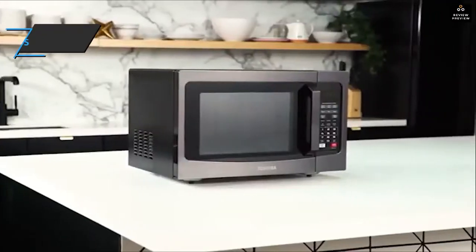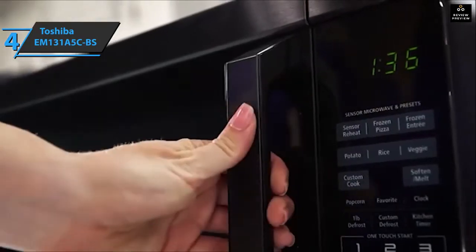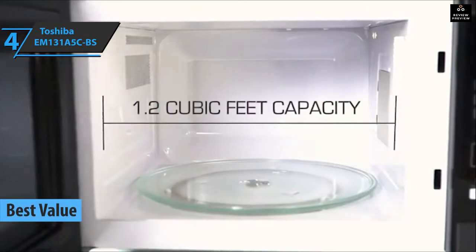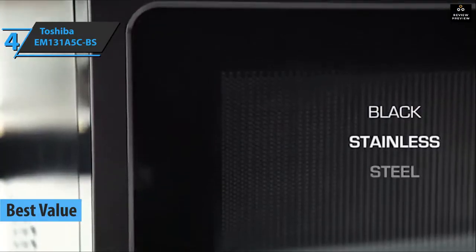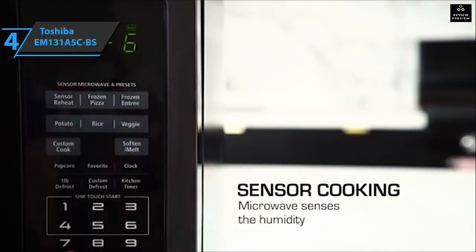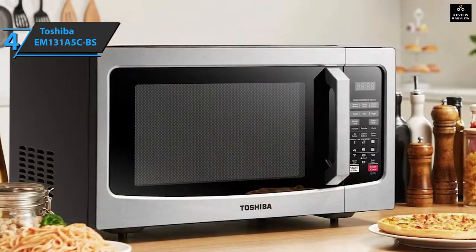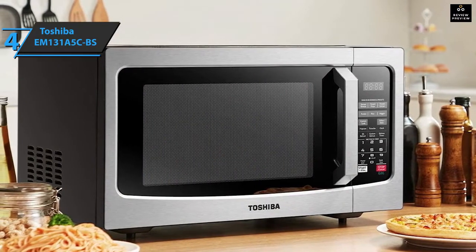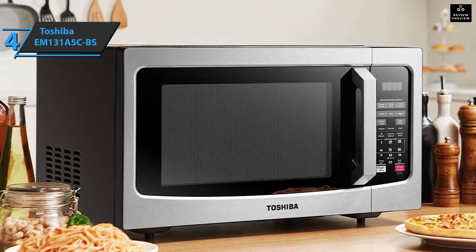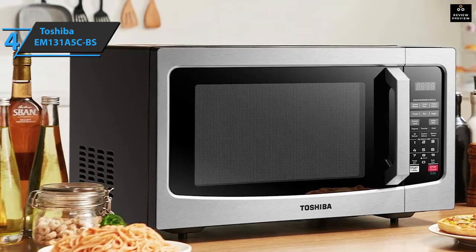Up next, we present to you the Toshiba EM131A5C-BS, also known as the best value microwave oven in the market in 2022. With a smart sensor, this device brings the convenience of heating all the popular foods such as vegetables, potatoes, and pizza. As a full-featured desktop microwave oven, the Toshiba EM131A5C-BS is a top-notch device wrapped in a modern, premium design that helps to enhance the interior of your kitchen. It also has easy-to-use features that make everyday food preparation more enjoyable.